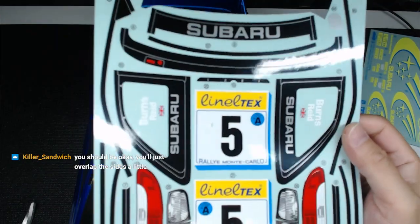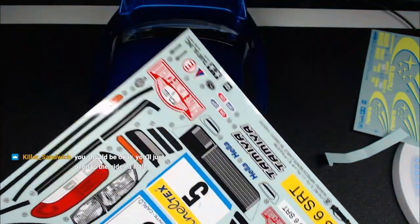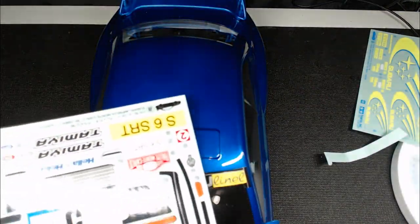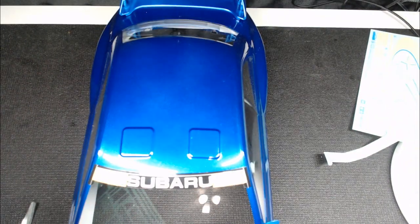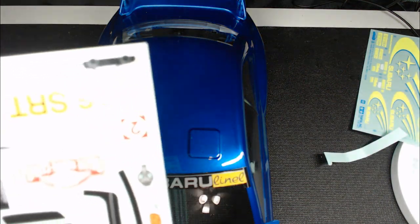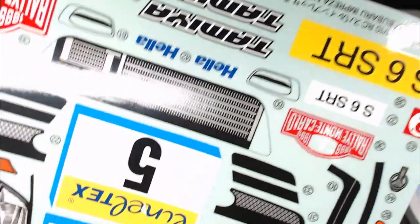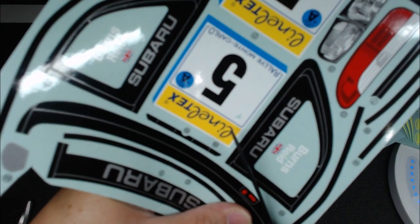6 is going to be the bottom, so it's going to be this one right there. Should be okay. I'll find an overlap on the bottom on the side. I care that it's more crooked than.